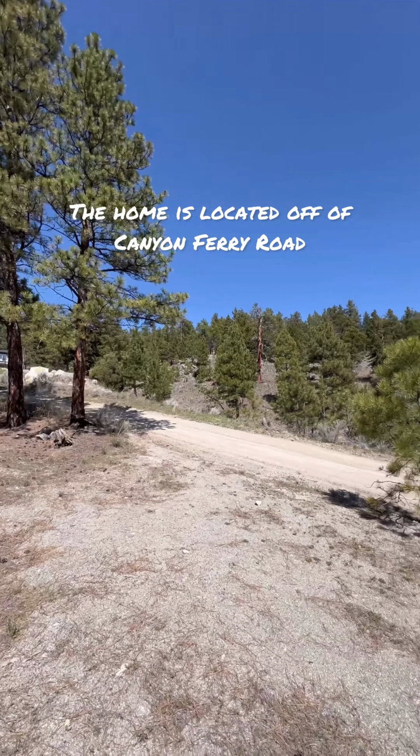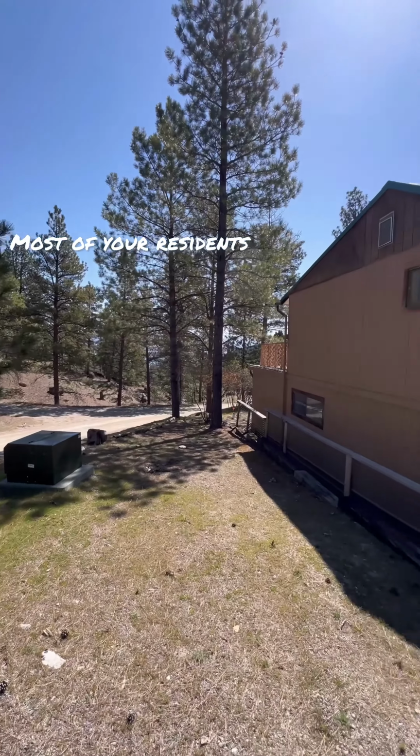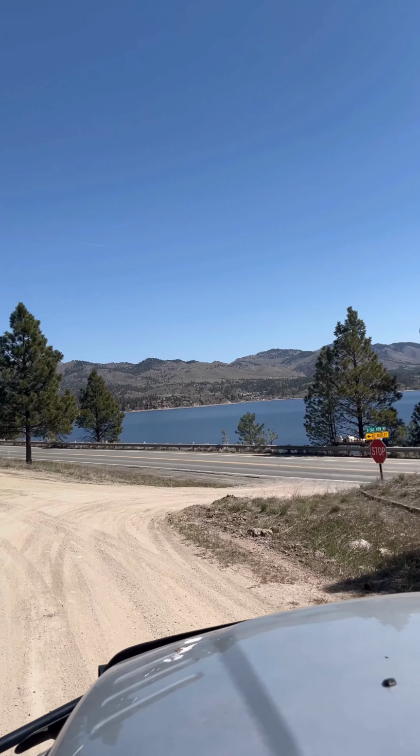The home is located off of Canyon Ferry Road. Most of your residents are year-round, but it would make a perfect summer home as well. This could be your drive every day.